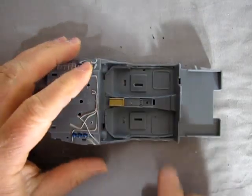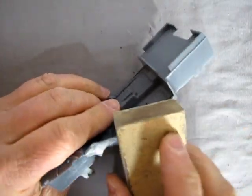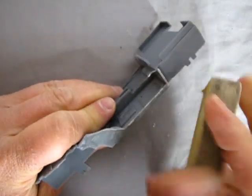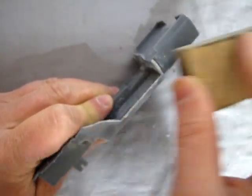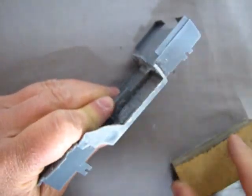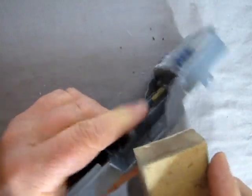So here's our interior, and I'm going to try to get rid of all these flash mold marks and everything else that's being a pain. So I've got my sanding block here. This is my rough sanding block. So we'll just take it along. Try to get all this rough stuff out of here. Just do the same up here.